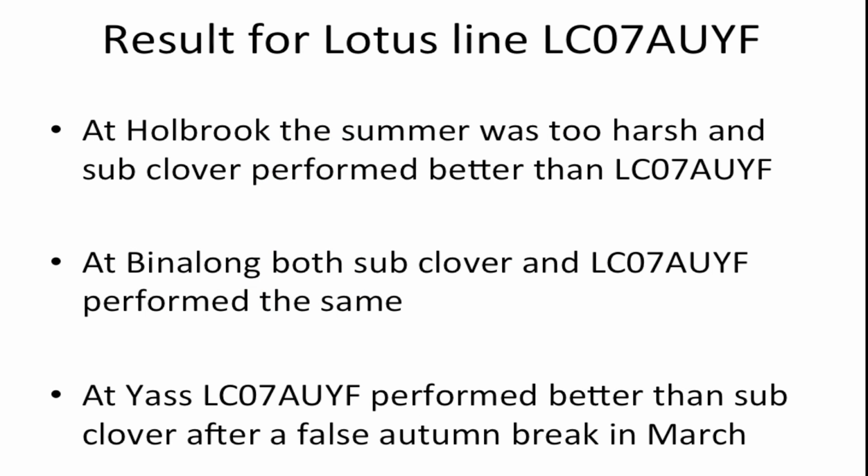The results therefore show that at Holbrook the summer was too harsh and subclover performed better than the Lotus corniculatus line. At Bynalong, both the subclover and Lotus corniculatus line performed the same, and at Yass, the Lotus corniculatus line performed better than subclover after an autumn false break.